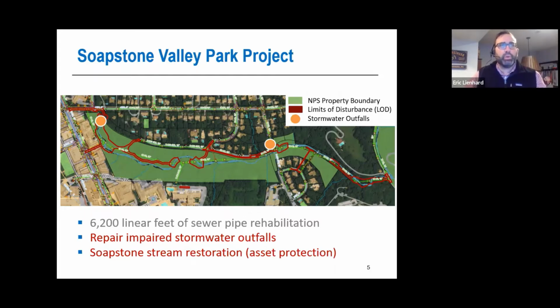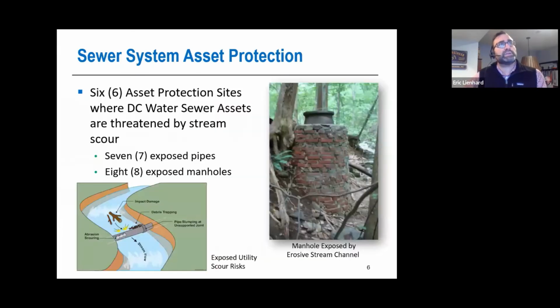And then what we call asset protection, which some of the public calls stream restoration, but it's really asset protection. We have a number of our assets in 6 distinct locations that are exposed and threatened by the shear and velocity forces of Soapstone Creek, and we need to make sure they don't suffer damage that causes an overflow to occur. As I said, the 2 main topics tonight are the stream system asset protection as well as the outfall work that's going to be done.